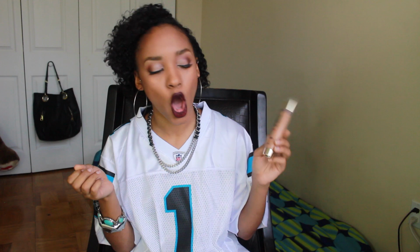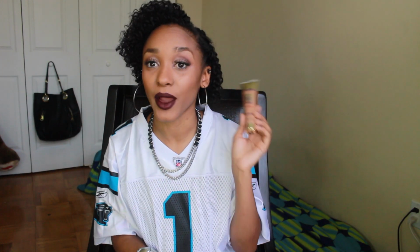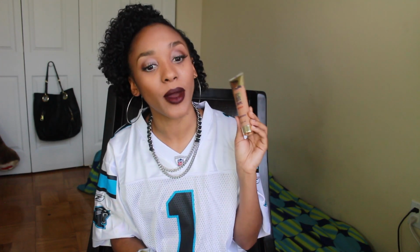This foundation is like a moussey type of consistency to me personally, and the coverage is medium. I don't feel like if you put on more, it covers more, just because of the blur technology. But it's really lightweight, and I would say it's lightweight but it has a medium coverage. For this foundation, it's like a makeup person's dream, because it's lightweight.